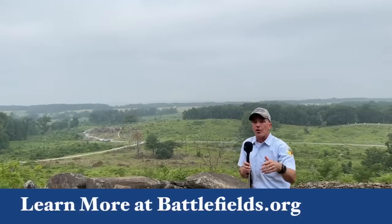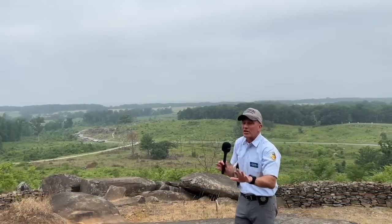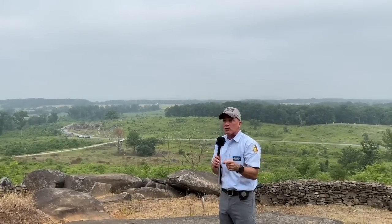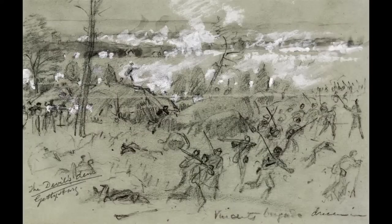Of course, on July 3rd, we also know that they are up here. Although it's so hot for them at this point, they're not using their wigwag flags anymore. They are reduced to sending riders with any message they have because of all the sharpshooters down in Devil's Den that make their job almost untenable.